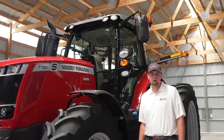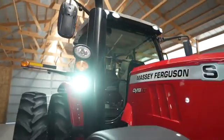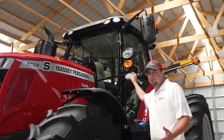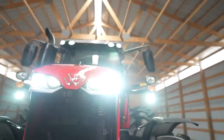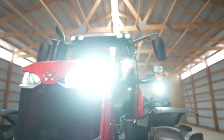Many times we find the large frame 7700s series running during the night. If that's you, we definitely recommend our LED lighting option. We offer just a standard halogen. If you don't plan on running your tractor much during night, that would be a perfect option for you. But if you really want to turn night into day, the LED light package is perfect for you.